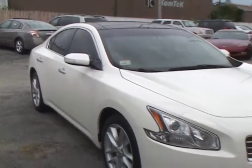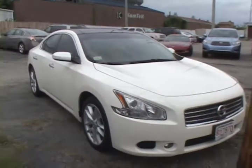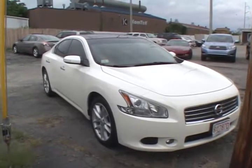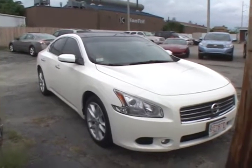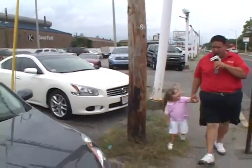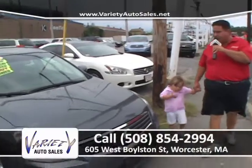Take a look at this beauty, folks. Loaded up with leather, nav, low miles, factory warranty. It's got the right color, right equipment. Thousands under the book value. It's the Nissan Maxima. Give me a call on that at 508-854-2994. After that, folks, we have a lot of these in stock.